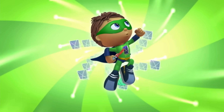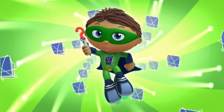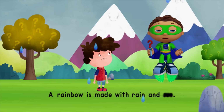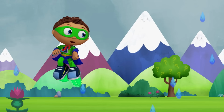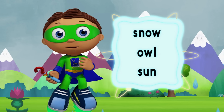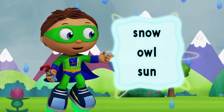Superwhy to the rescue! With the power to read, I can change the story and save the day. Let's zap the last word in this sentence. Zap! Why, writer? Right. Super readers, which word should we try in this sentence to make a rainbow? Snow, owl, or sun?